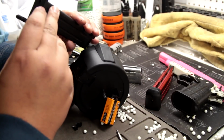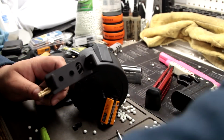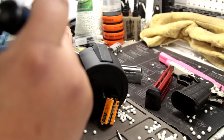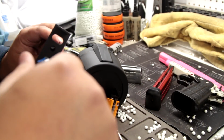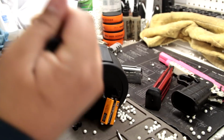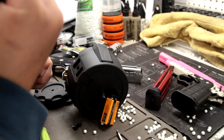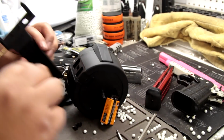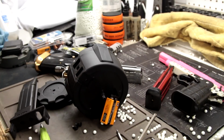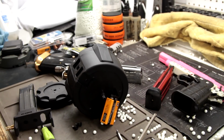Do you need a long screwdriver? Yep. This is what I think it is. Alright, let's just see if this grips onto anything. Oh, nope. I don't want to strip it. I feel like that was... I need a light. Let me get a light on my phone, guys.